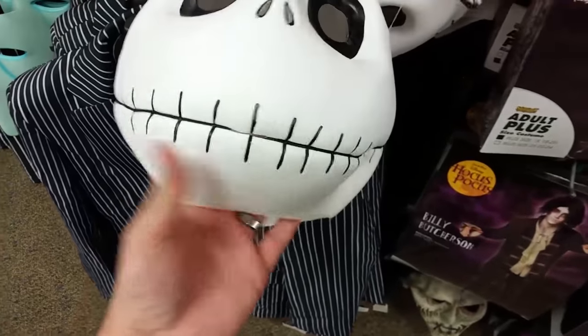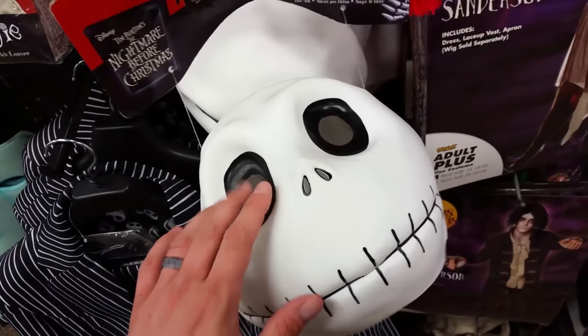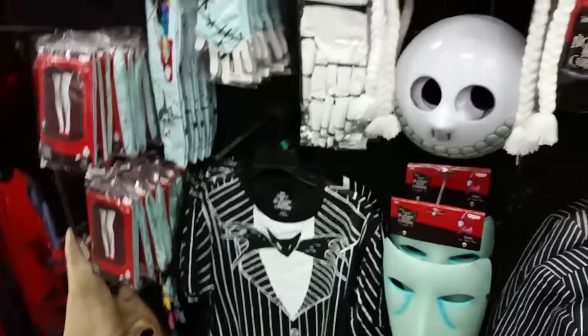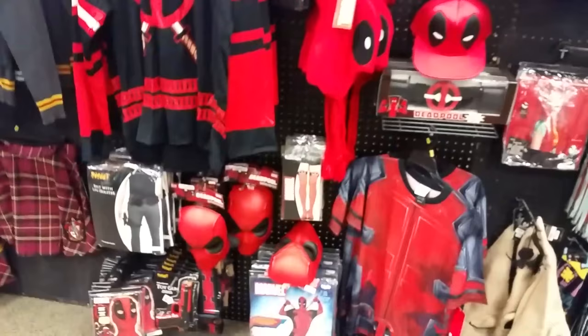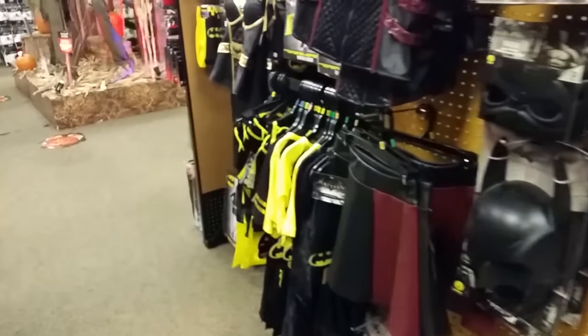Oh wow. It feels like this Jack Skellington mask feels like a Scream mask. If you ever felt the way a Scream mask is, that's what this feels like. I wonder if it smells like vanilla. Yeah, it smells like that, very, very faint, but yes. Oh my goodness. The paint job's kind of off, but I actually have all three of the masks. Oh, the obligatory Deadpool section. Gotta have that. I don't know that I want to go through this entire area, because this whole store will take a while. It'll be like the whole video, and it's already going to be a long video. It always is, every year.